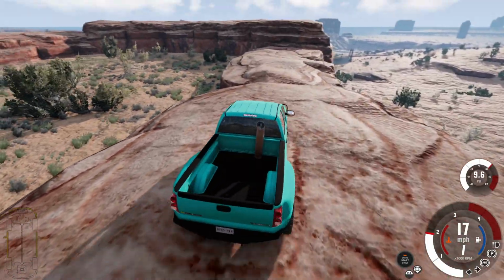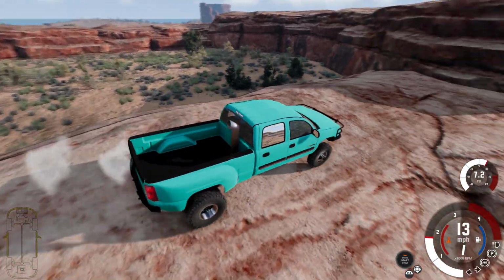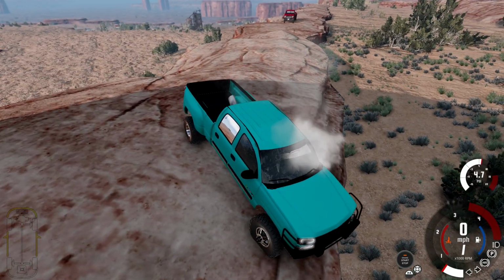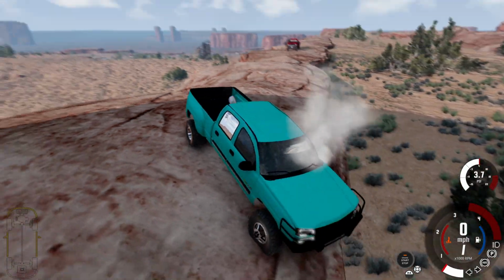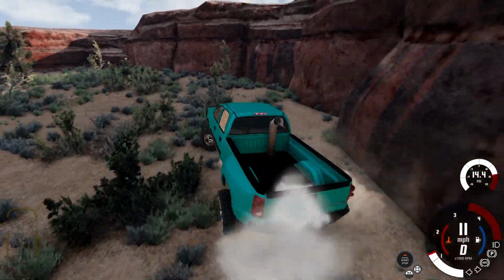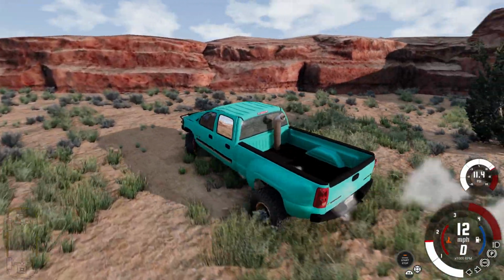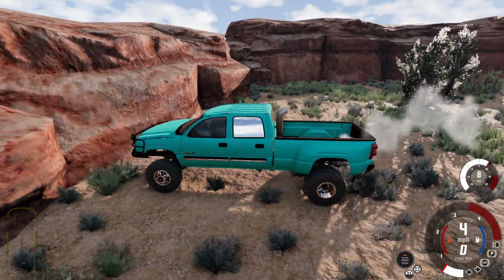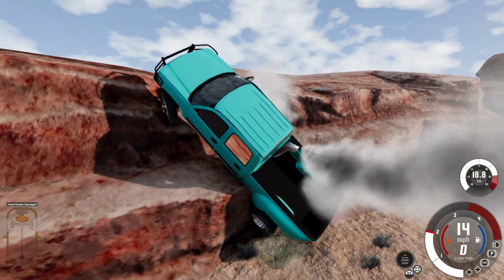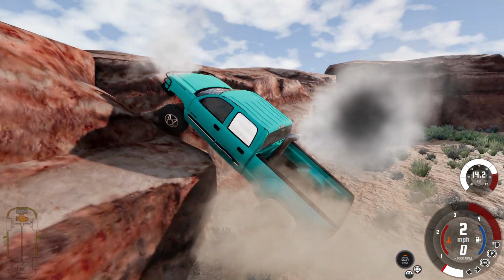Alright, I think we need to go left. I don't know where we're going. Don't go that way? Well, might as well. I didn't mean to, I thought I had to reverse. Today's a bad day for me. Oh yeah, I only got some trees right there. I cannot make this up there. I feel like I can't. I'm finding a safer way. No. Alright, I should be able to make this. Come on.